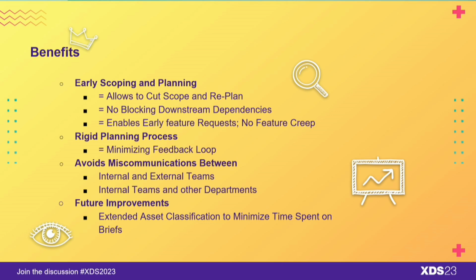So, cut your scope early and replan to avoid overcommitting. This will keep you from blocking your downstream departments and allow them to plan, as otherwise they don't know what's coming. It's early requests and no feature or scope creep. Having a more rigid planning process avoids issues such as lengthy feedback loops and miscommunication between departments.